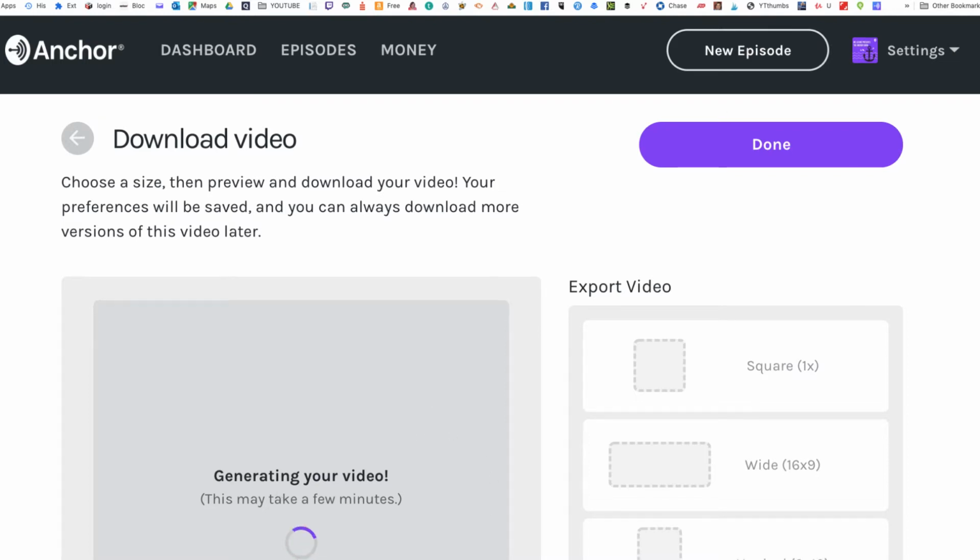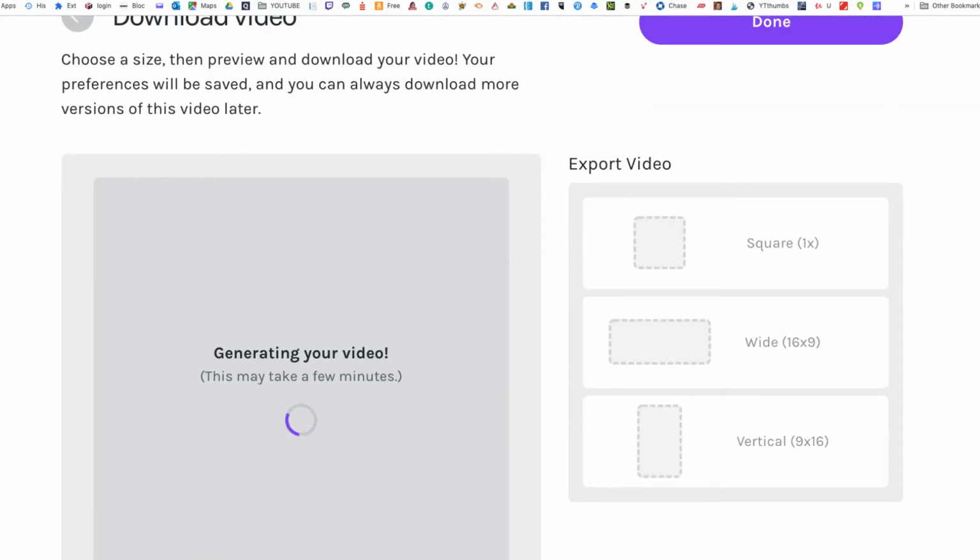But I want you to notice that it has the 3 different formats. The square, which is good for just about everything. You can put that on Instagram. You can put it on Facebook. The wide, which I like to use on Twitter, but you can also use that on Instagram now and Facebook. And then the vertical. Now, the vertical one would be good for your stories, for your IGTV, and all of that. Okay. So you see there that you have those 3 different formats.